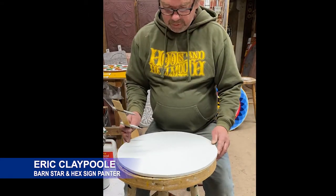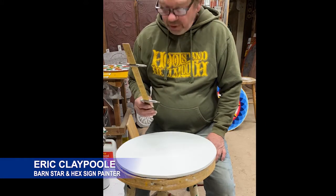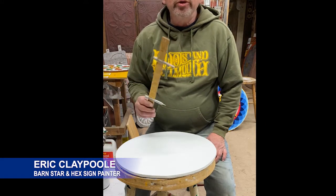Okay, we are going to do a welcome sign right now. I'm going to use this compass to draw my border.